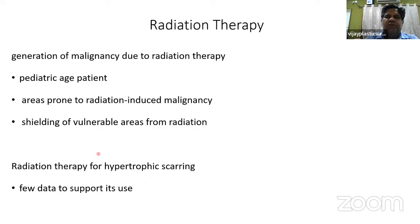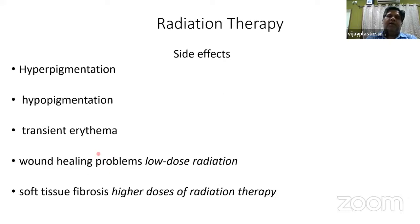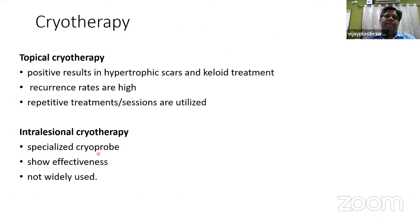Generation of malignancy due to radiation therapy, especially in pediatric patients, is a concern. The area is prone to radiation-induced malignancy, and shielding of the vulnerable areas needs to be done from the radiation. For hypertrophic scarring, very few data support radiation because hypertrophic scarring is amenable to surgical or medical lines of treatment. The various side effects of radiotherapy are well known: hyperpigmentation, hypopigmentation, transient erythema, wound healing problems like low dose radiation, and soft tissue fibrosis.